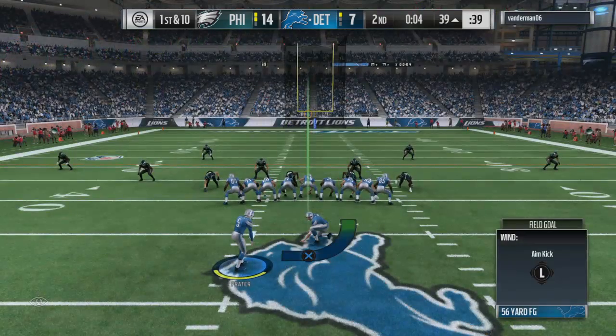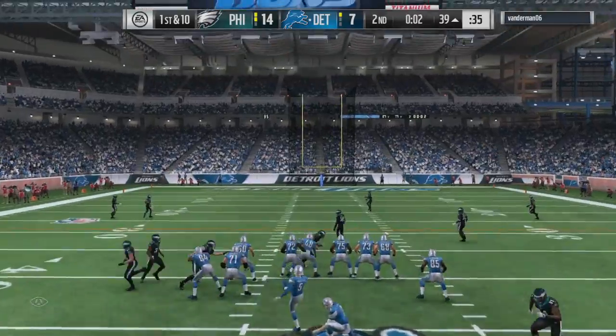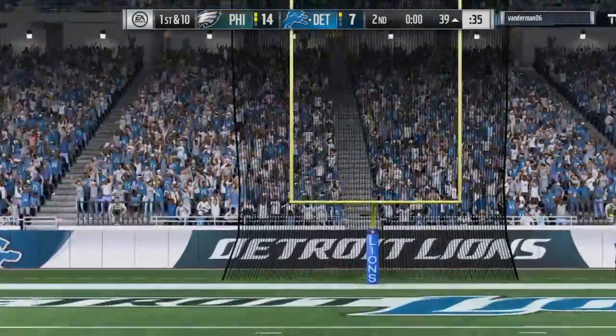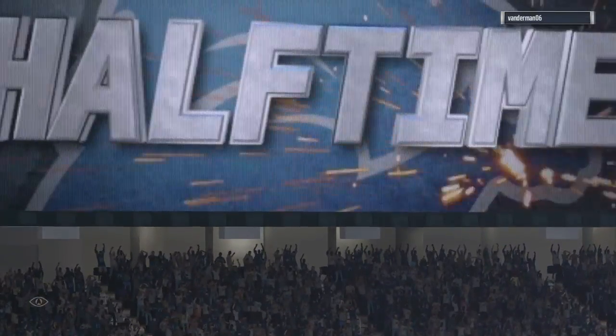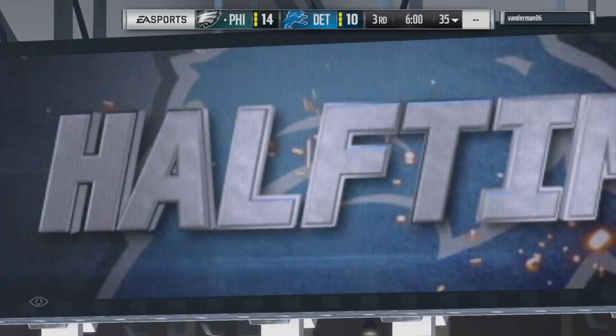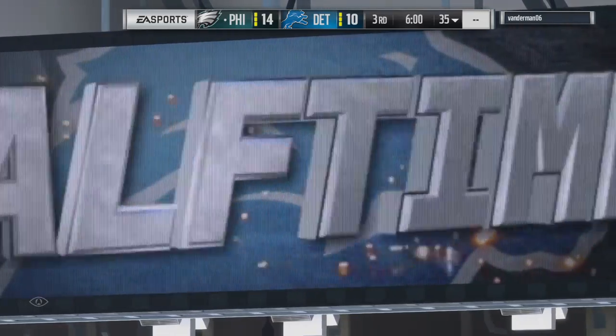Here is Matt Prater now. He's got the leg for this as he holds the NFL record with a 64-yarder back in 2013. This will be from 56 yards out. And he hits the upright, but it caroms in anyway. Boy, plenty of distance there as he banks it in. And the drive will wind up yielding 3.